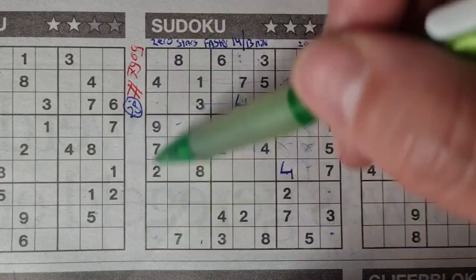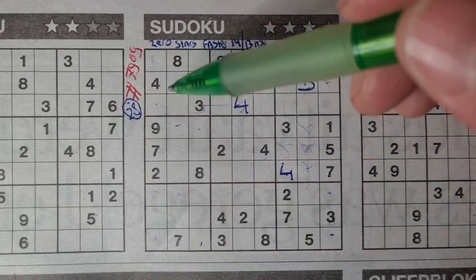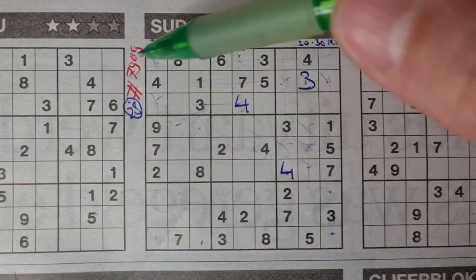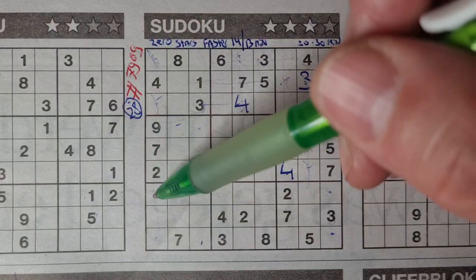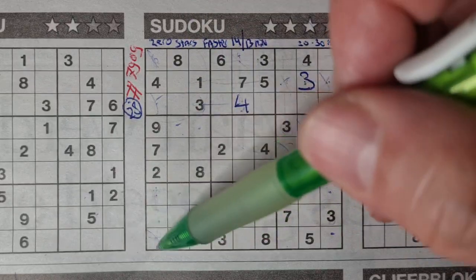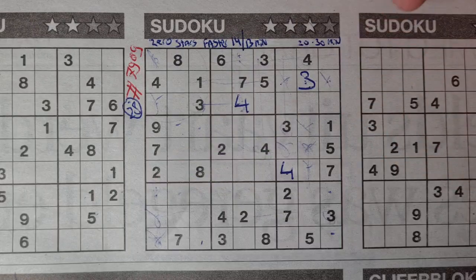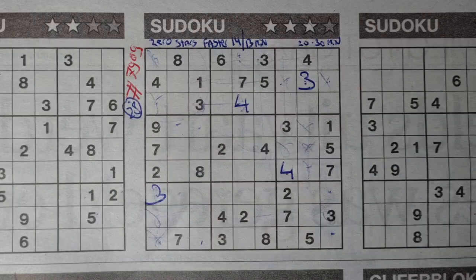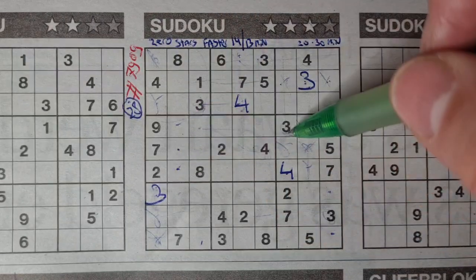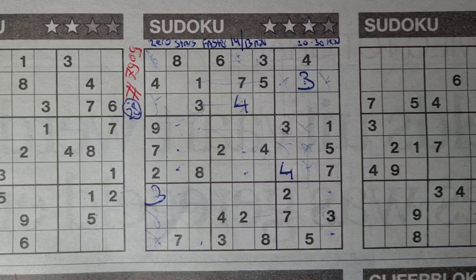1, 2, 3, 4, 5 missing numbers in the first column. One of the missing numbers is the 3. We have a 3 in this big square, so no 3 in these 2 boxes. So the 3 in the first column could be here, here, or there. We see a 3 in the last row, no 3 there. 3 in a row above, so no 3 there. So the only place left for the 3 should be there. Need a 3 here. And I need a 3 there. Okay, cannot continue with a 3 now. Need to wait.